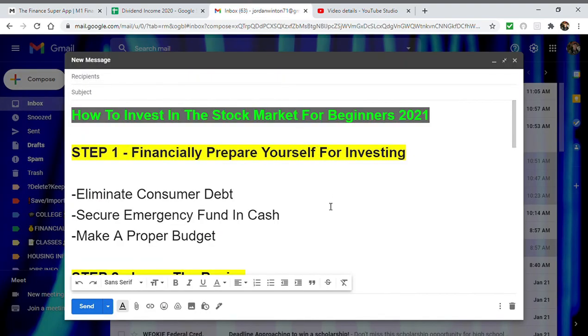Step number 1 is to financially prepare yourself for investing, okay? And what this goes along with is getting yourself ready to invest. Because if you don't have money to invest, then you can't invest in the first place. It sounds pretty simple, right?